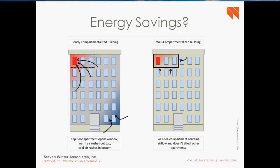But the theory is that if you compartmentalize a unit, if someone does something like open a window because it's too hot in their apartment, in a non-compartmentalized building, you'll get lots of airflow into that apartment through shared walls and floors, whereas in a compartmentalized building, that airflow will be stopped by the substantial air barrier on this compartmentalized unit.